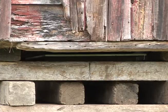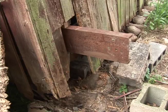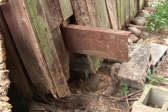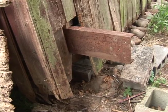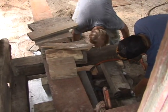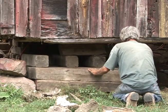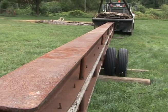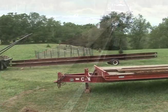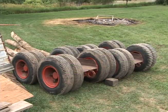Then once they get it high enough, they just let some air out of the pillows, and the barn drops down on the timbers. They rearrange the timbers and put the pillows a little higher, and keep on raising it so that they can put these very long I-beams underneath, and they're going to put sets of truck tires underneath the I-beams.